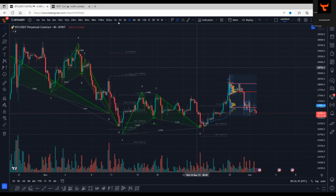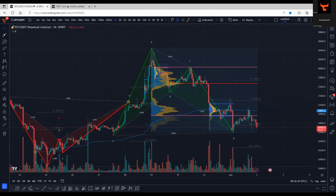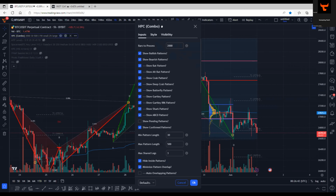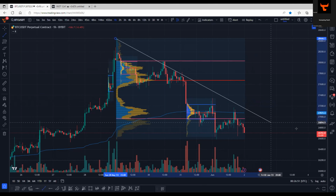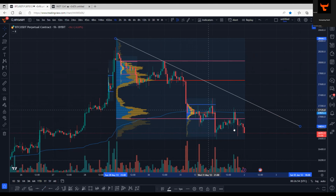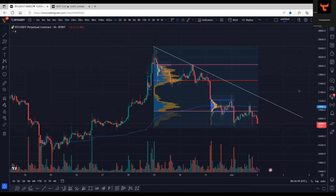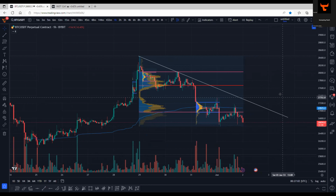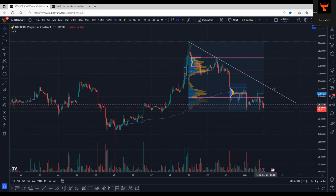So on the smaller timeframes today, it did look like we were going to get a bounce. But if you have a look at the downtrend, if I take off the harmonics and stuff, you can see that we're just in a strong downtrend at the moment. So until we have a bit of consolidation and the strength to move out of it, it's more likely we continue down since we've rejected off some key levels today.